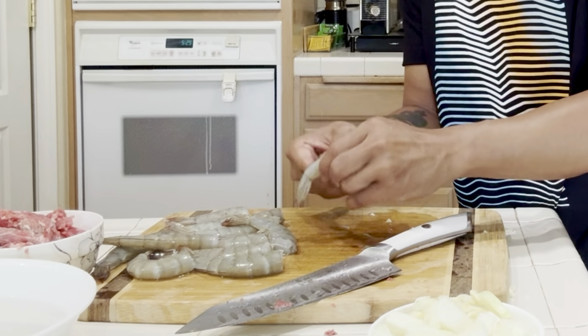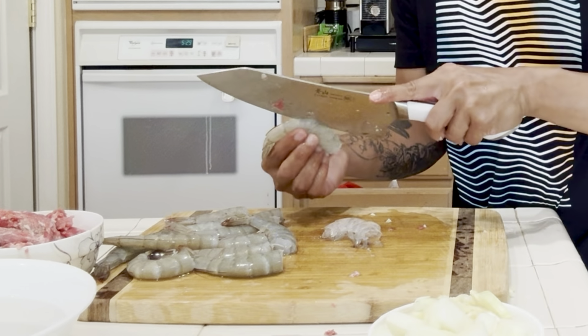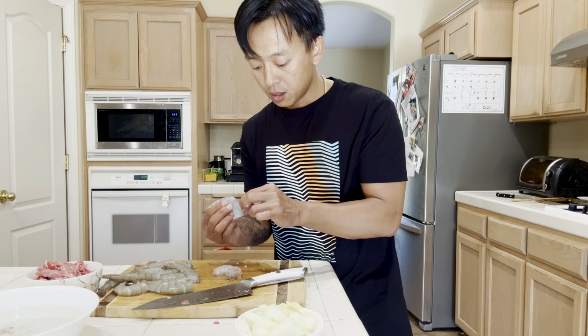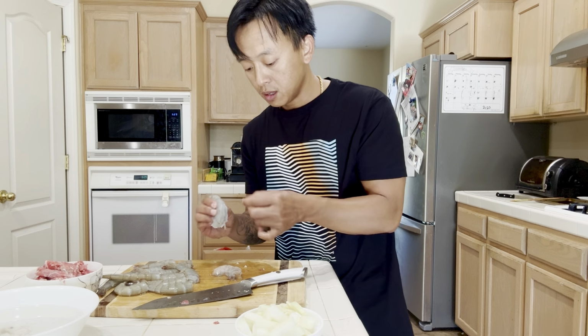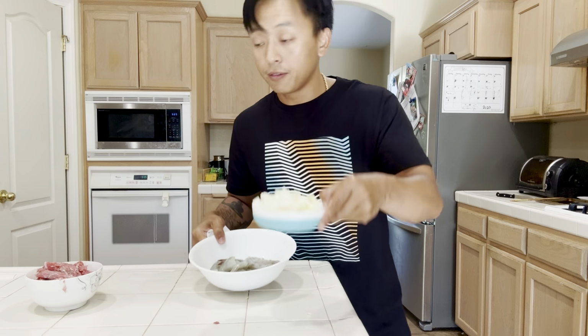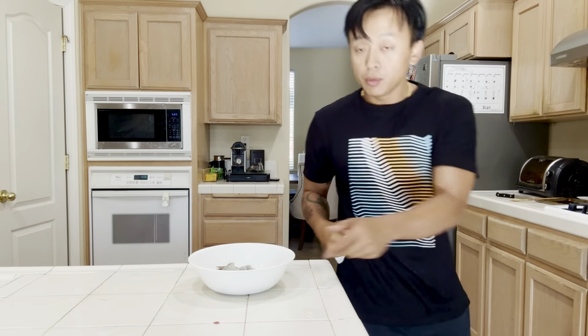See, I'm gonna go ahead and just cut that. Get this in the middle. Boom. There it is. See? The preparation is all good. The shrimp is cut. Garlic, onion, beef is good. Let's place them over here.